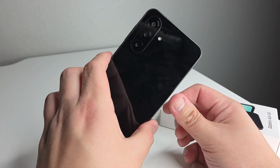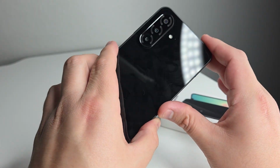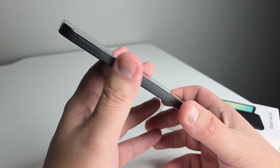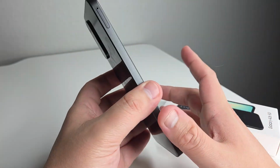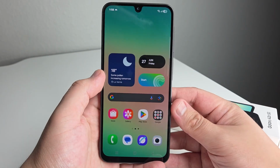And that design in general, I know the black doesn't do this phone justice, but the back design of this phone looks really, really clean. One thing I don't like, however, is the plastic sides. We have a glass back with plastic sides. It's really weird. It's kind of wigging me out, but overall, still like the design.